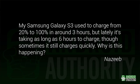Nazib says, my Samsung Galaxy S3 used to charge from 20% to 100% in around 3 hours, but lately it's taking as long as 6 hours to charge, though sometimes it does still charge quickly. Why is this happening? Well, it seems like it's either your battery or your charger, and you didn't mention any battery issues, so I'm thinking it's your charger. The easiest way to check is grab another charger and see if your phone charges properly with that. If that's not an option, maybe try to grab another phone and see if that has trouble charging with your current charger. If either of those is the case, it's a pretty simple thing to replace your charger.